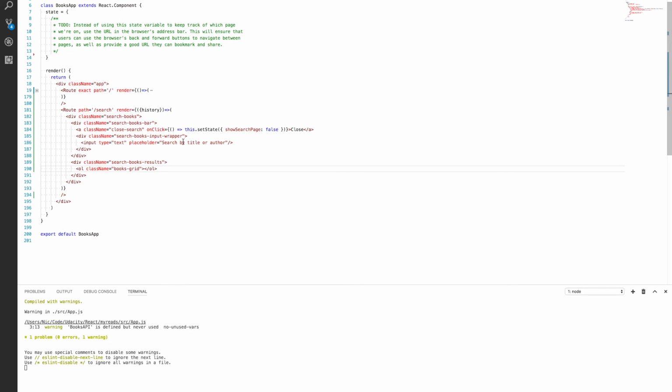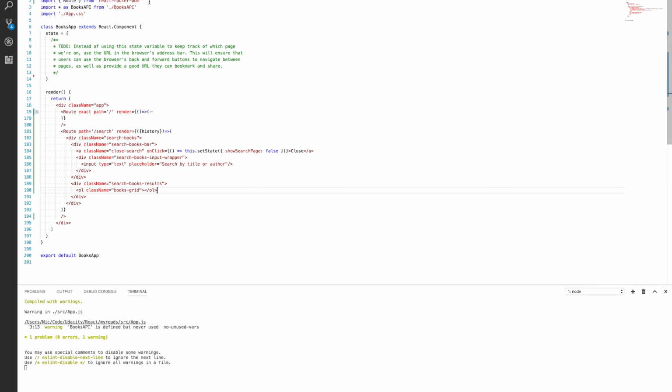So bear with me and try not to strangle me, and we'll get there. We want to add in a link right here. A link is another thing from React Router. So we're just going to type in Link. It's just like an A tag, except you add in some other stuff.